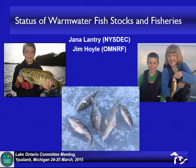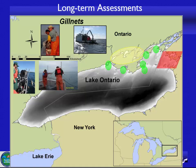giving you an update on a couple of the warm water fish species that we assess in Lake Ontario as well as Lake Sturgeon. For starters, as far as gill netting data, the majority of our data comes from the northeastern corner of the lake, from the Bay of Quinte, as well as Ontario's eastern outlet basin.